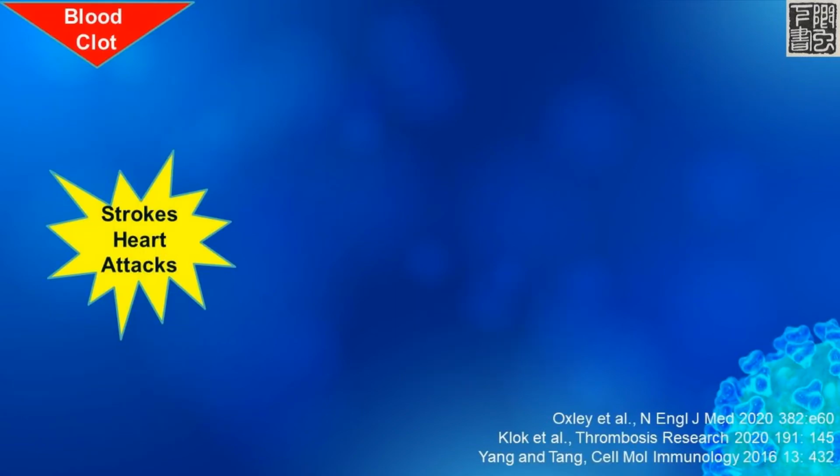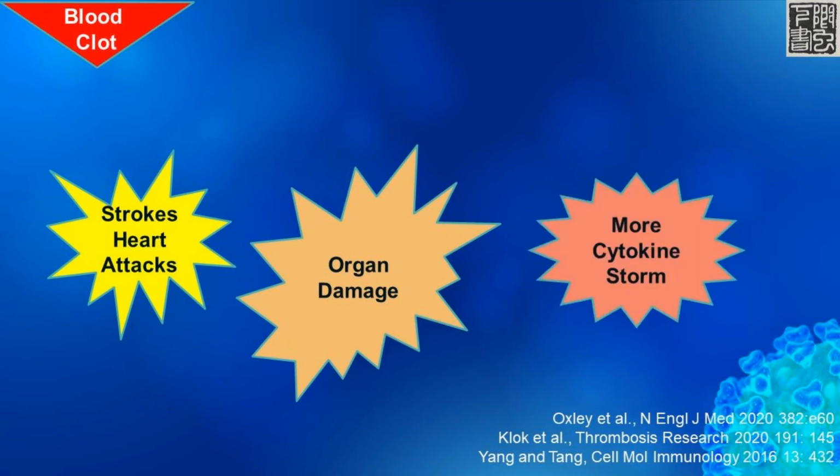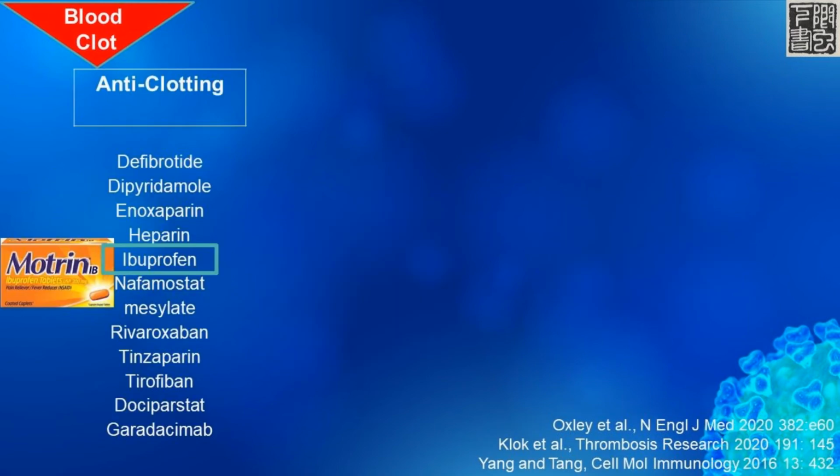Blood clotting is also a problem. Studies show that COVID-19 patients have blood clots that often lead to stroke or heart attack. In addition, the blood clots may damage organs like lungs, liver, or kidneys by clogging their blood vessels. Abnormal blood clotting also causes cytokine storms and continues a vicious cycle of immune overreaction. Many anticoagulants or anti-blood clotting drugs are being tested.